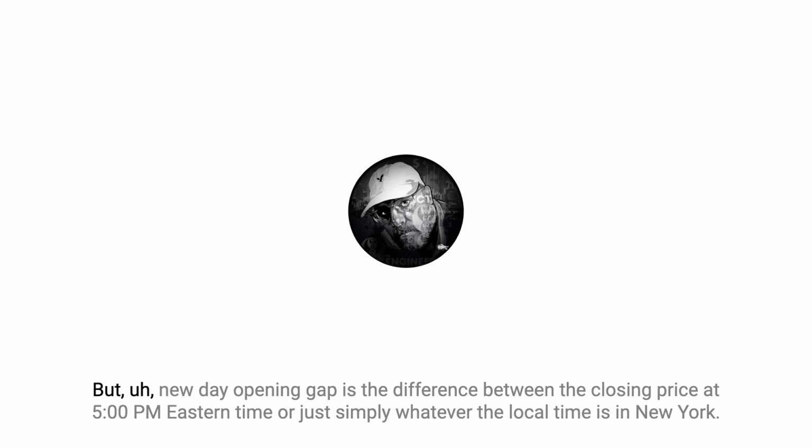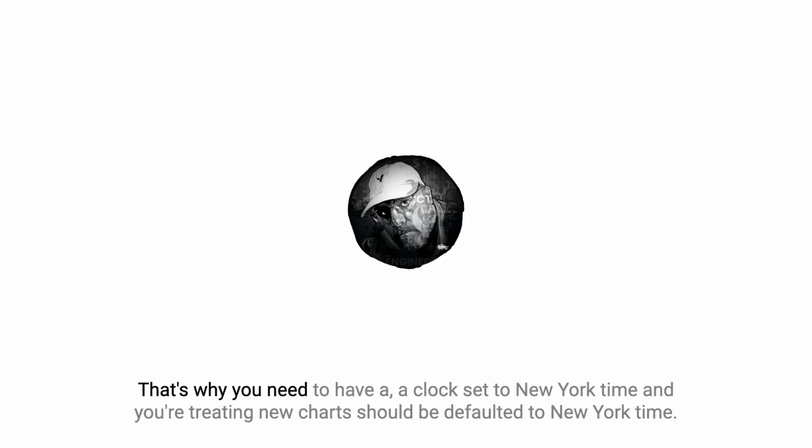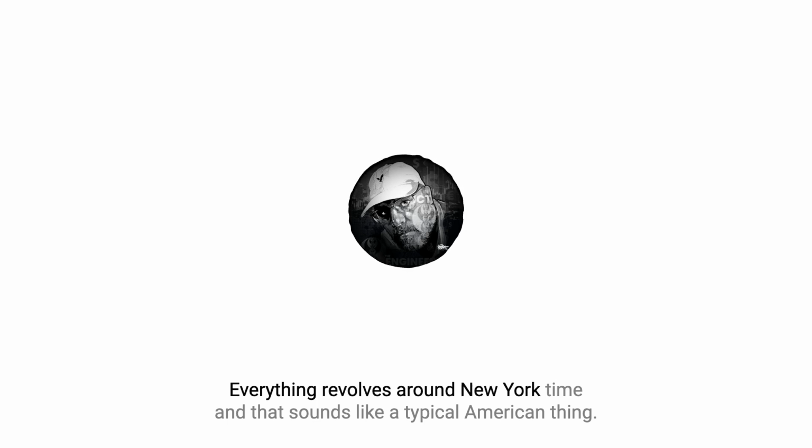But new day opening gap is the difference between the closing price at 5 p.m. Eastern time, or just simply whatever the local time is in New York. That's why you need to have a clock set to New York time, and your TradingView charts should be defaulted to New York time. Everything revolves around New York time.